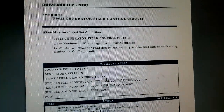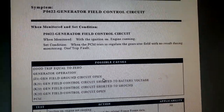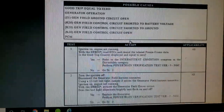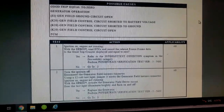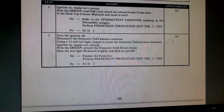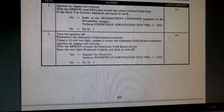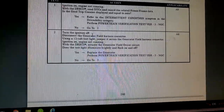Alrighty guys, I'm back. I have the diagnostic tree pulled up for P0622. It's called generator field control circuit. So basically they want me to see if the computer has control over the alternator. Step one, ignition on, engine not running. They want me to see if the good trip counter is displayed and equal to 0. That answer is no, so it advised me to go to step 2.